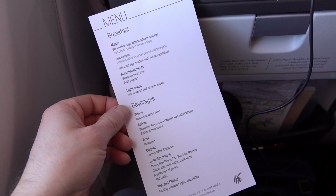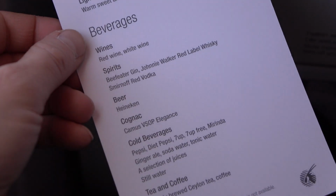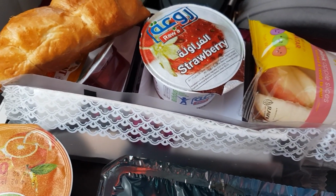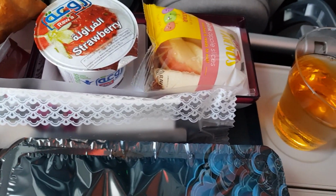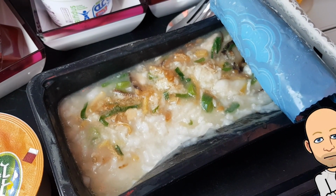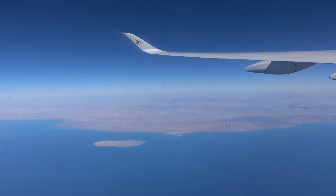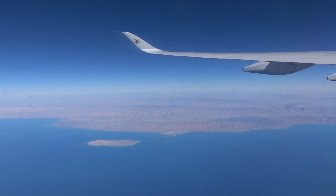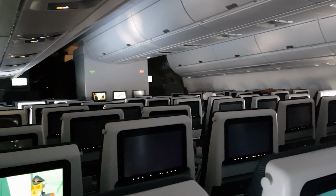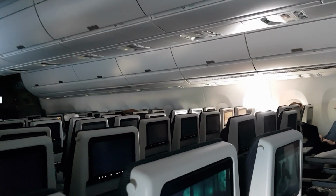The menu is handed out and it's time for the first meal of the trip. I choose a fish congee, and perhaps it wasn't the best I've had on an airplane. Though eating is healthy, so I swallow everything. I mean, it could have been worse. Breakfast view is still nice and it's an added spice to this mediocre food. As I already said, it's a 3-3-3 configuration, and this flight appears to have a lot of empty seats.